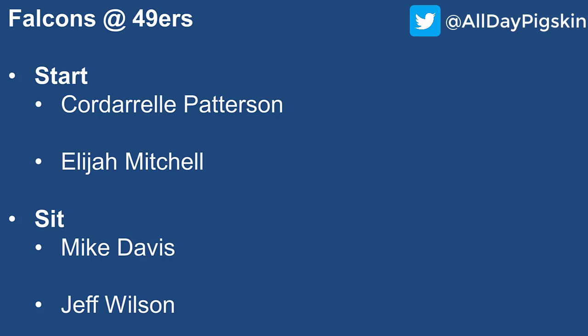But I still believe in Patterson more so than I do in Mike Davis. And Davis, still long-term, not somebody that I have faith in starting week in and week out. I'd rather sit him. Patterson, because of his versatility as a running back, as a wide receiver, I would start. I have him as a mid to high-end RB2 on the week for the 49ers.